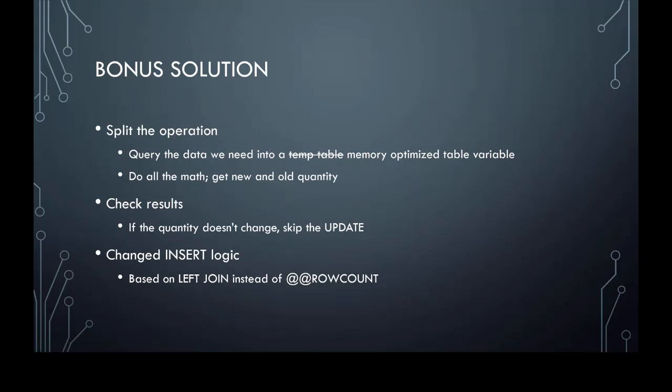And that table variable will have the old quantity and the new quantity for this item in all the distribution centers. Then we can check the results in the table variable. If there's no changes according to the table variable, we skip the update statement. We don't even run the update statement. We go right around it the same way we've been going around our insert statements.